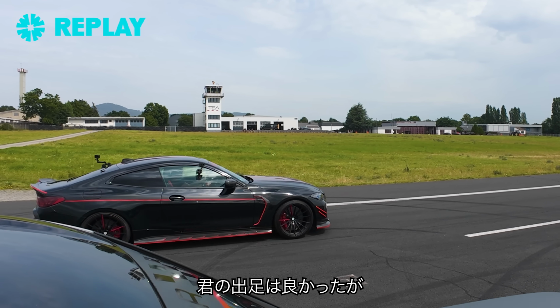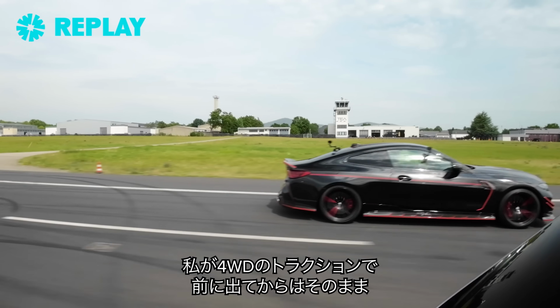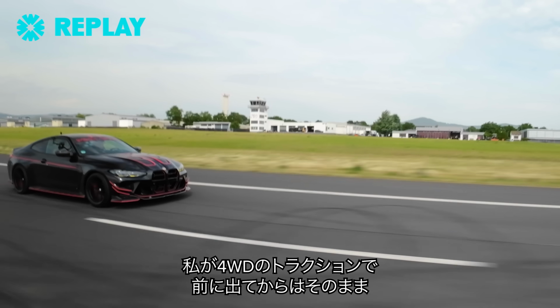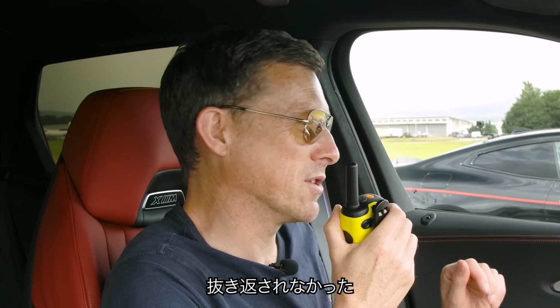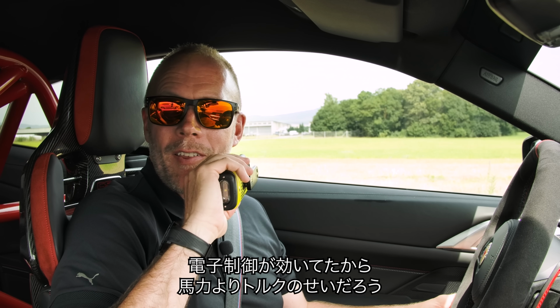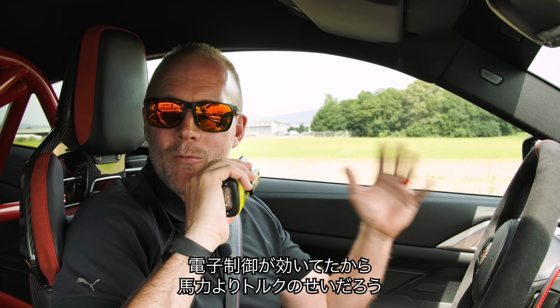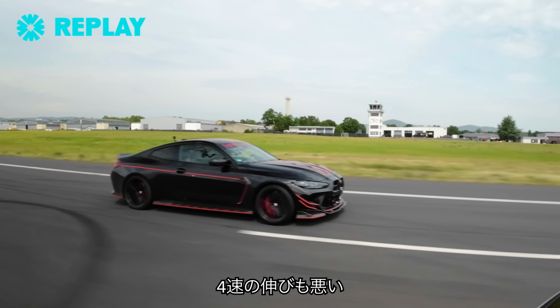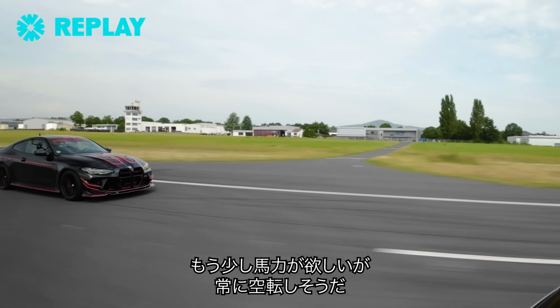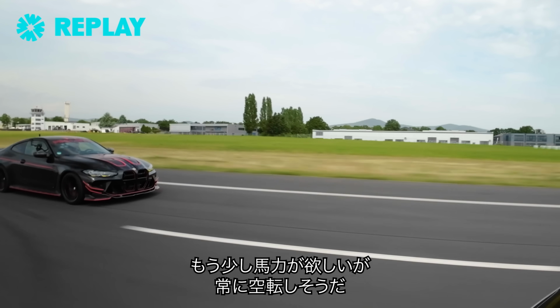Oh mate, that was pretty close, that was. So you actually got a better launch and then it's like it cut your power and mine just obviously, because I'd four-wheel drive traction, kept on going. I got ahead of you and I thought you was gonna come back at me, but you didn't. I don't think it's the power, I think it's the torque of this and the launch control is really just trying to manage it. It kind of went into a kind of a plateau in fourth gear there as well. I thought I was gonna really win and it just held station. I think it's spinning its wheels the whole time.